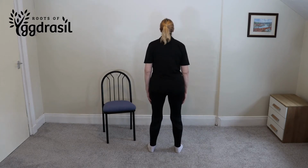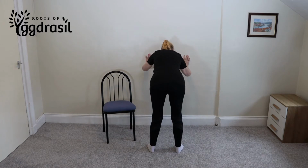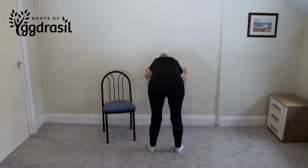Now hinge your hips, bend forwards. Now bring your palms up to the wall about hip height. So basically if you can hinge lower, lower, keep your arms straight. And you should feel a stretch in your lats. Yes, I can. Yep, now you just hold that stretch for 30 seconds.